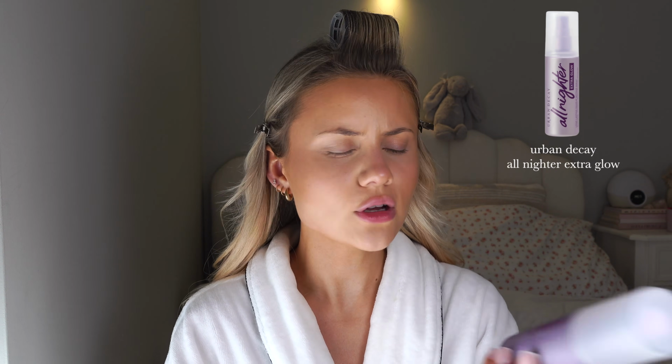My skin's basically ready, so I'm gonna set it in place with the Urban Decay All Nighter. This is a new one, I think. I've not tried this before. It's the Extra Glow. I usually always use the normal one or the vitamin C one. I'm very intrigued to try this. I just love the Urban Decay setting sprays.